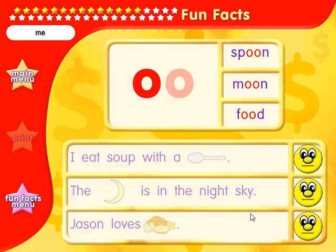Wood. These two letters, O and O, make another sound blend, oo, when joined together. Let's say it together. Ooh. And again, ooh. Now, these words over here contain the sound blend oo. Spoon. Moon. Food. Use these words to complete the sentences below.